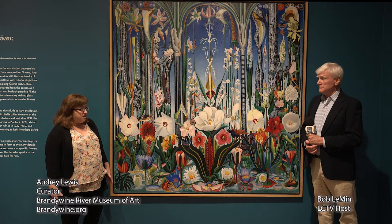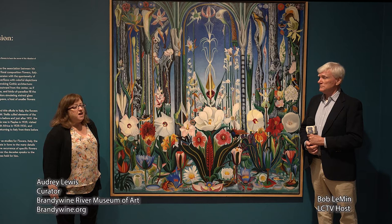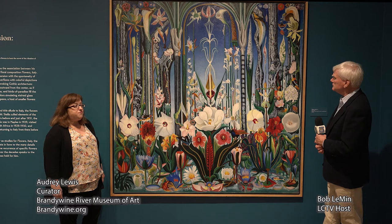Nature being what was surrounding him in New York at the Botanical Gardens and in Italy that he returned to many, many times, and also to other European cities and to Barbados and North Africa. So he traveled frequently, and nature was his inspiration. This painting was painted in 1931, and it's called Flowers Italy.